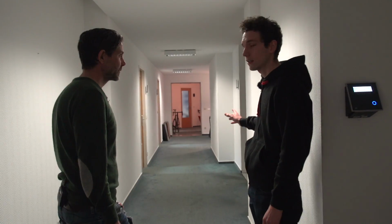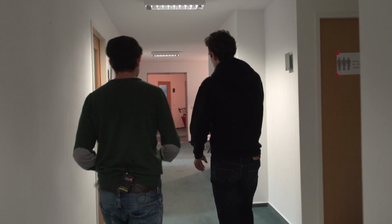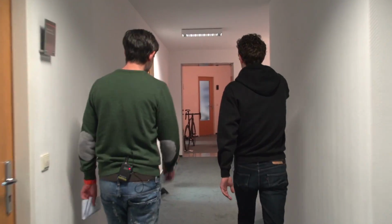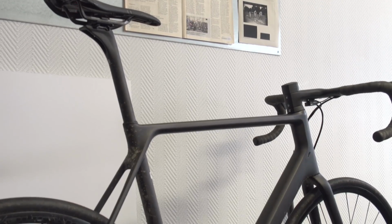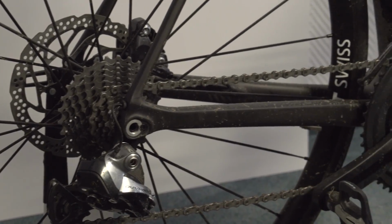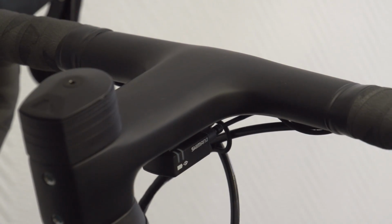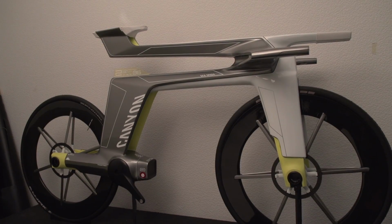Okay, and can I have a look around? You can see a bike there with discs on it. What's that? And is that an Ultimate disc? Yep, it's Ultimate disc. The new Ultimate disc. That's cool. And this is a genuine prototype Ultimate disc, isn't it? Yeah.